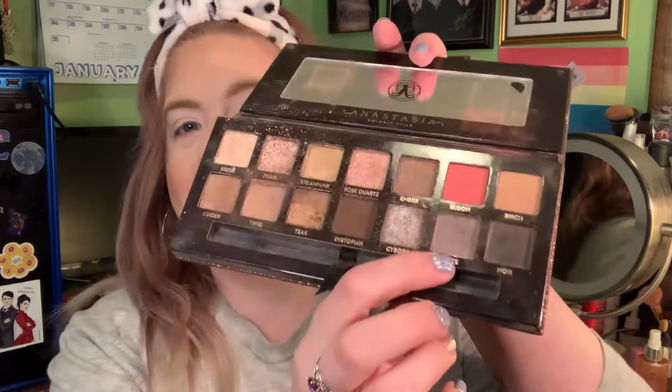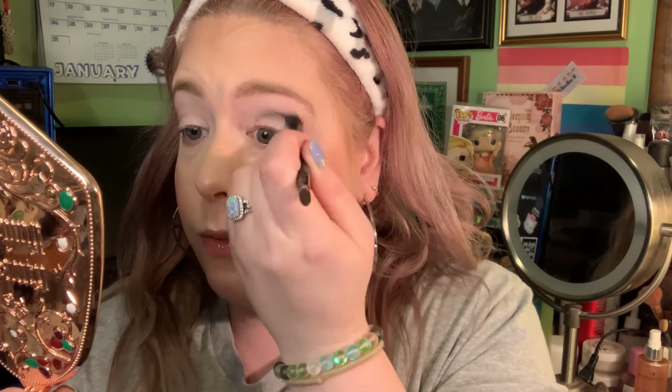So I just prime my eyes with my Urban Decay Primer Potion base. For the first color I'm going to put on my eyes, I'm going to go with the color that I picked, and I actually picked the color Slate Gray. When I thought of Slate Gray, I thought of the Anastasia Beverly Hills Sultry palette, which has this color Slate in it. So that's the one I'm going to use. I'm just going to put the slate in my crease and socket area and go back and forth in a windshield wiper motion, just blending it out.